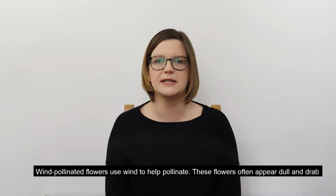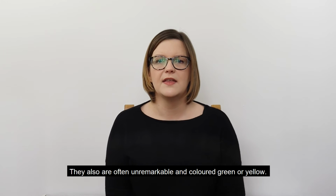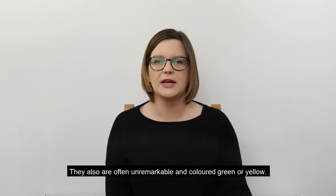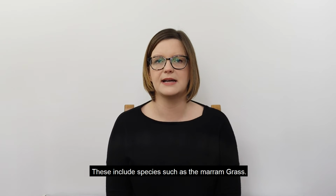Wind-pollinated flowers use wind to help pollinate. These flowers often appear dull and drab as they do not need to attract insects. They also are often unremarkable and coloured green or yellow. These include species such as the marram grass.